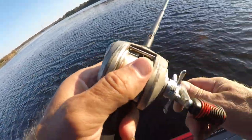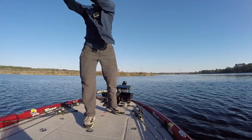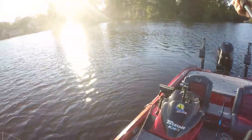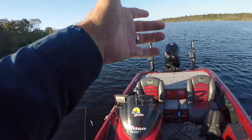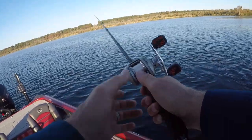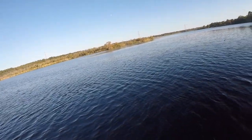Oh shoot. Dang it. Got my lure hung there and they're schooling all behind me. Dang it. Come on, that's what I've been waiting for. Hello with your bad self. They're all over the place. All right, come on, come on, come on.